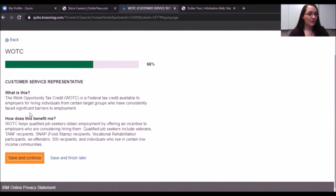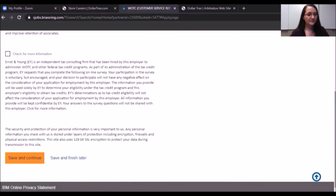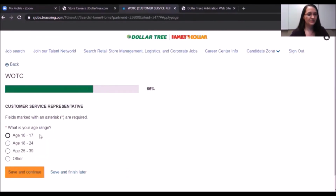Next, the Work Opportunity Tax Credit. This is a questionnaire that asks you some basic questions about your situation. The reason they ask these questions is because there are certain government programs that will give the company a bonus for hiring people who meet certain qualifications. So they're trying to see if you meet those qualifications. Just answer the questions honestly. Scroll down, save and continue, and be honest.